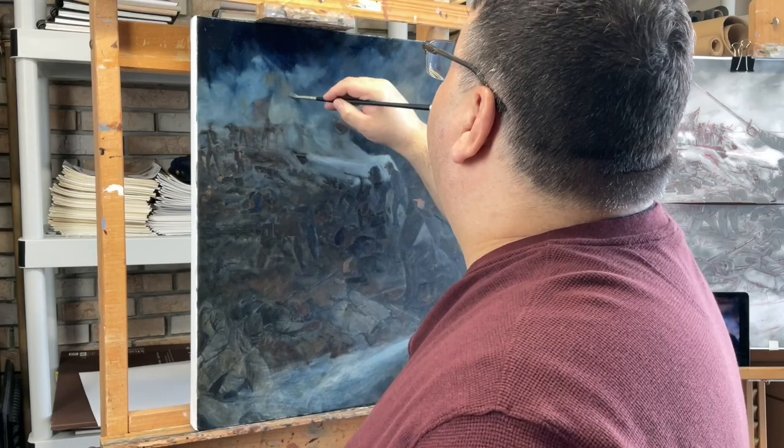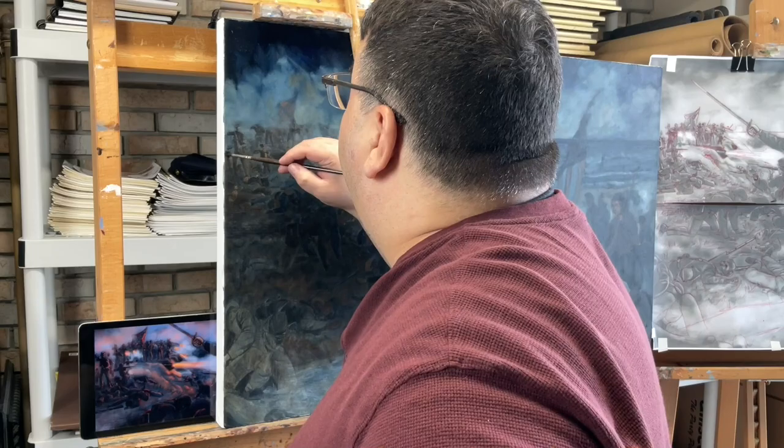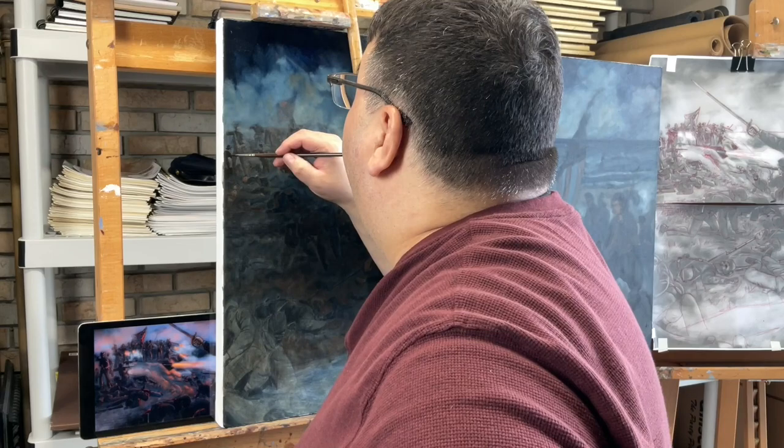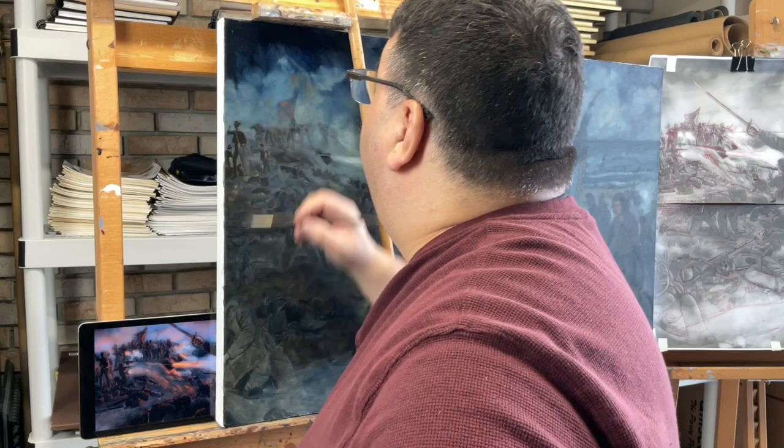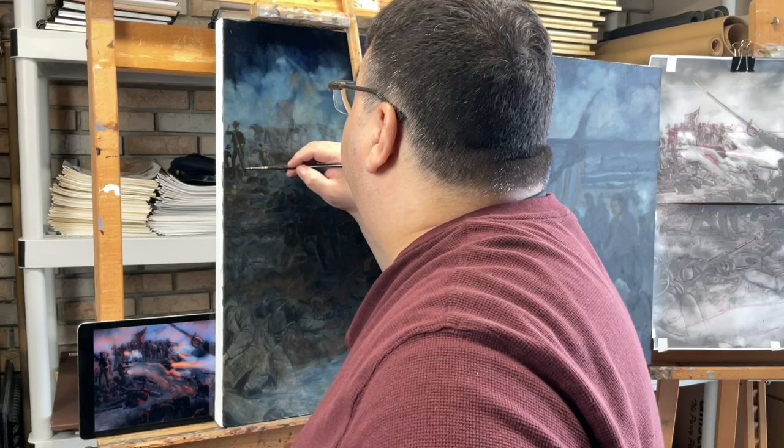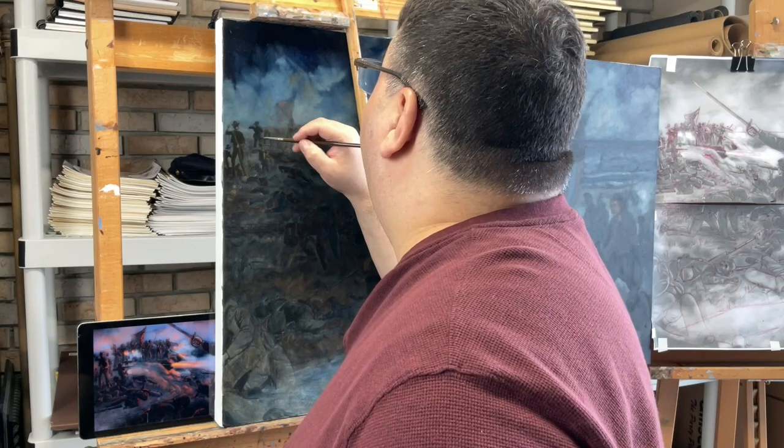So what you're seeing me do here is I'm beginning to work in detail and more color. I'm working up color and values to create detail, starting with the background elements first and then working my way forward. As I had mentioned in an earlier video, you want to start with the background elements first and then work your way forward to the foreground elements in order to create a credible scene that lives within the space you're trying to create.